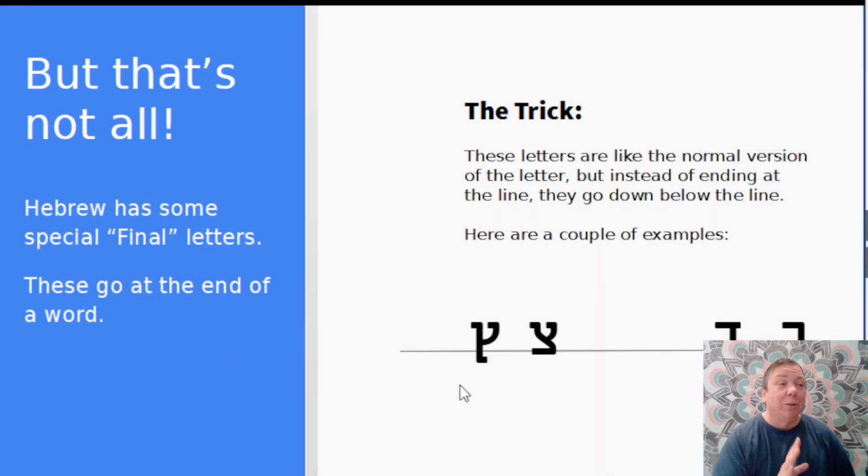But wait, I told you 22 letters and then some, right? So there's this whole group of letters. It's not very many letters, don't worry. But there's a group of letters that have special final letters. In Hebrew, final is sofit. So here are a couple of examples.